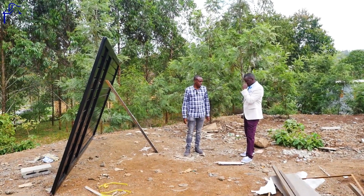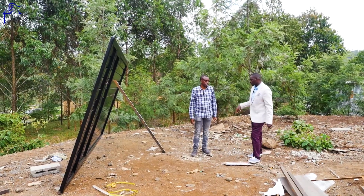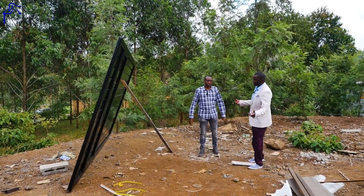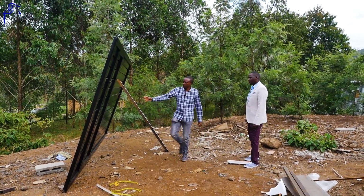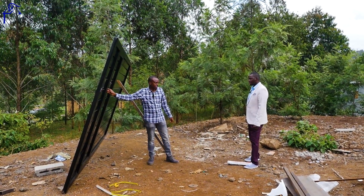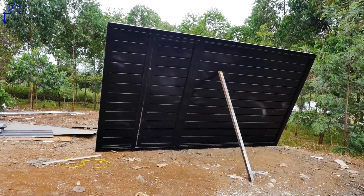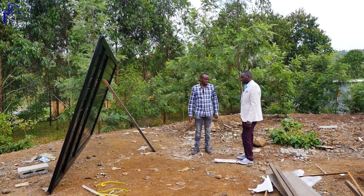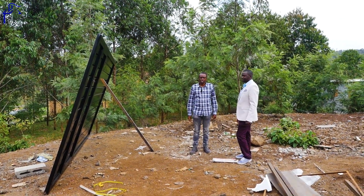We decided to do a sliding gate because we also wanted to install a hydraulic machine on it, remote controlled, so that it opens by itself and closes by itself. This is now the Judas gate, the hidden gate. If you don't want to open the whole gate, you can just use it.